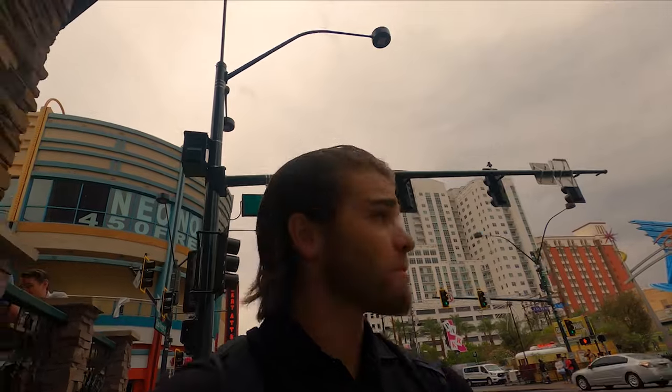I'm sure at nighttime it comes alive. Pretty interesting, a lot of stuff to do, a lot of lights, a lot of music. Overall, a lot of stimulation.